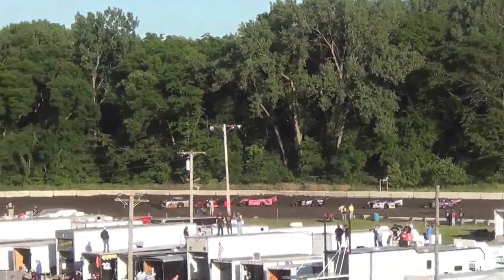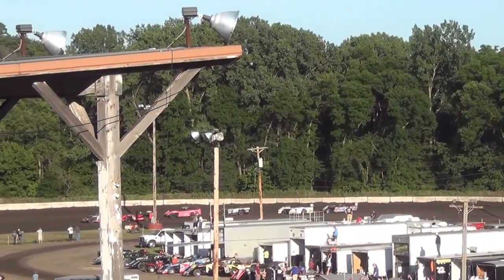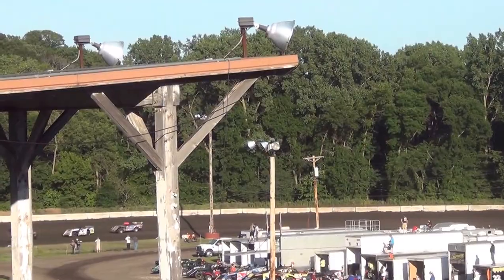Yep. All right, caution lights are on. Back to the green flag. It's Taylor Musselman. It is his race. He'll lead someone up turn number four, the green flag.